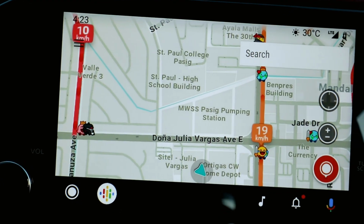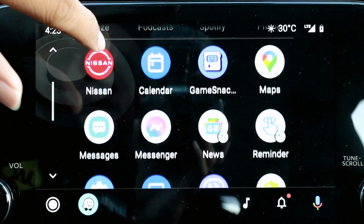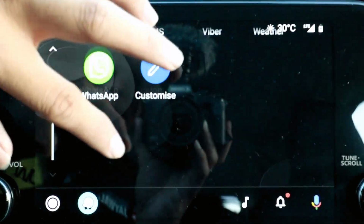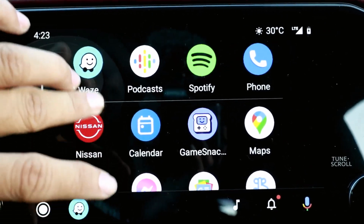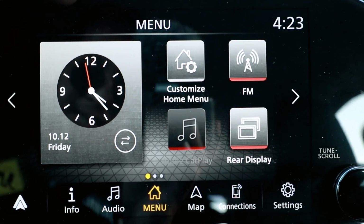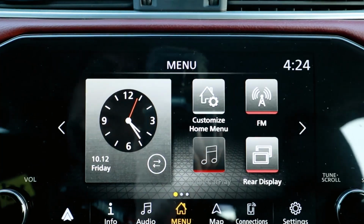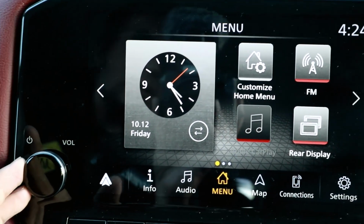The MU-X was funnier. If you have Android Auto, you can access your apps, like you can access Spotify, you can access your Messenger, Viber, etc. So it's definitely a convenient feature to have. Yeah, because of the bezel, it looks like it's actually bigger than it is. And you also get knobs and also buttons.